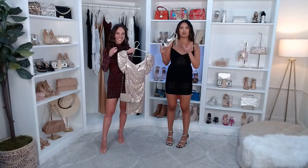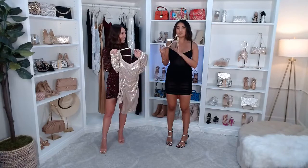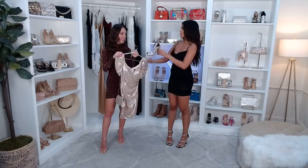You can dance. You can do whatever you need to do. And these are still going to be super comfortable for you. Definitely. I love, love, love these.